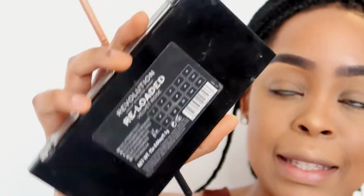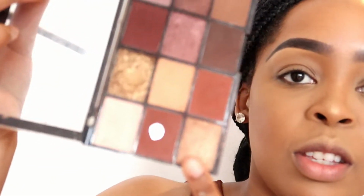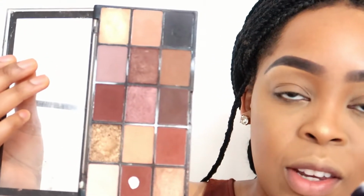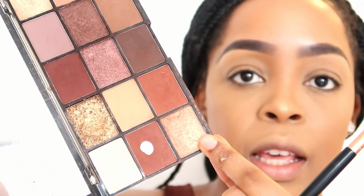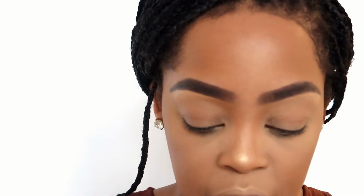Then we're going to move on to the eyes very swiftly, and I'm using the Makeup Revolution Reloaded Velvet Rose palette. This one is an oldie, but it's a goodie, definitely. I love this eyeshadow. I used to use it so much, and I haven't used it for a while, and I think I'm going to start using it more often, doing a bit of looks. But I'm going to go in with this for today. Actually, scratch that, guys. Let's start off with our transition color, because that's how I tend to work best.